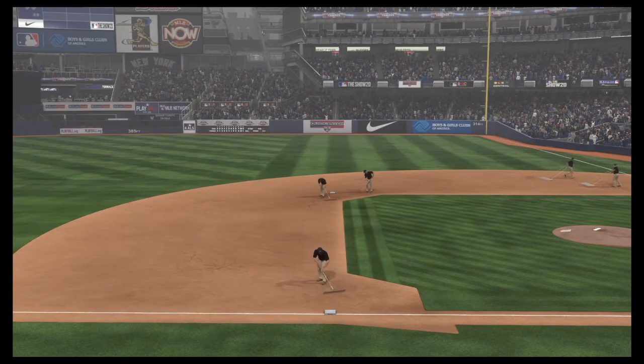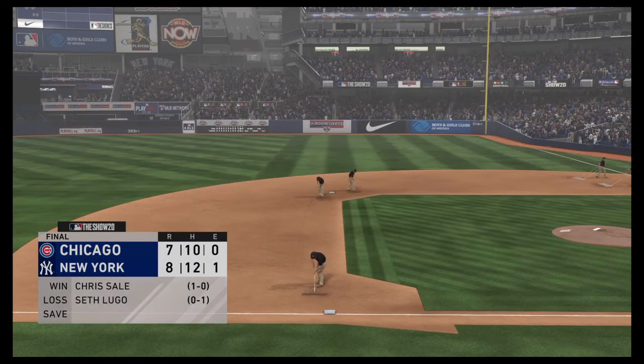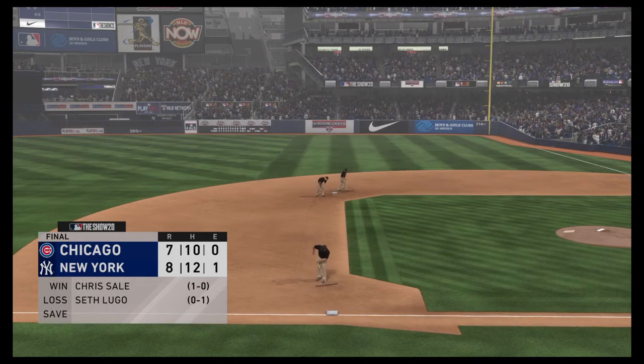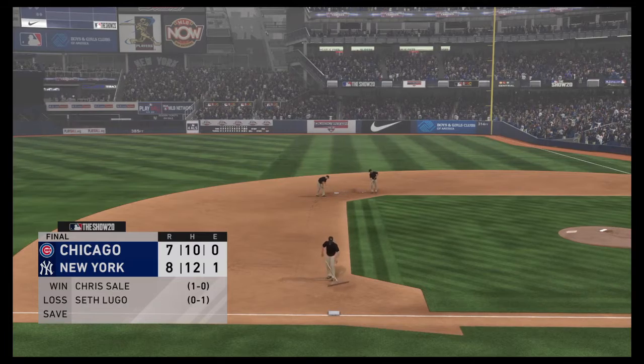Close one, 8-7 is how it finishes today. The Yankees came through when it mattered in the 9th on the way to the win. Chris Sale claims the win out of the pen, his first.